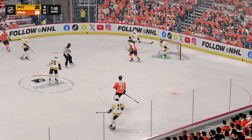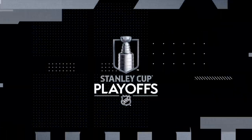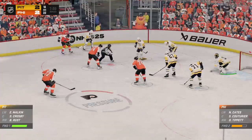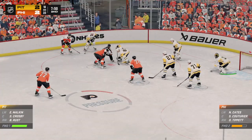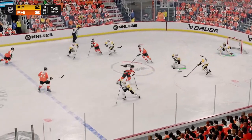Well, this is an incredible save, James. It's anticipation as well. Recognize that the shooter is in the low slot, getting in front of it and making the save. Past the midway mark of the frame. The next goal could be a big one as we are tied. And they win the draw here in their own end.